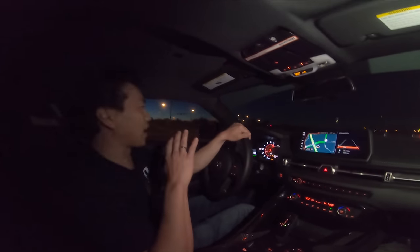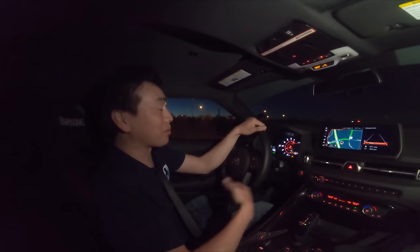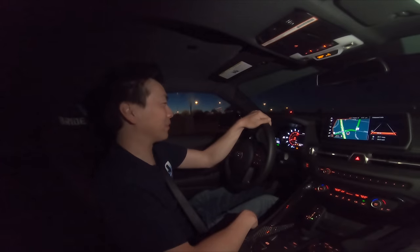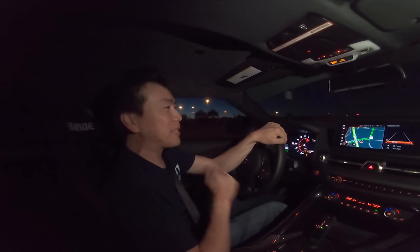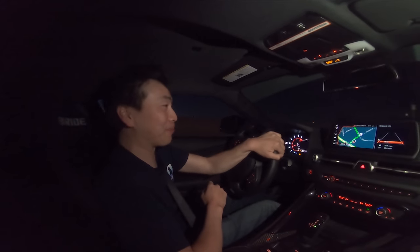All right. So I know what you guys are thinking. A lot of people are thinking like, whatever. 400 horsepower to the wheels. Not that big of a deal. But with this 8-speed transmission, man, this thing moves out really, really good.